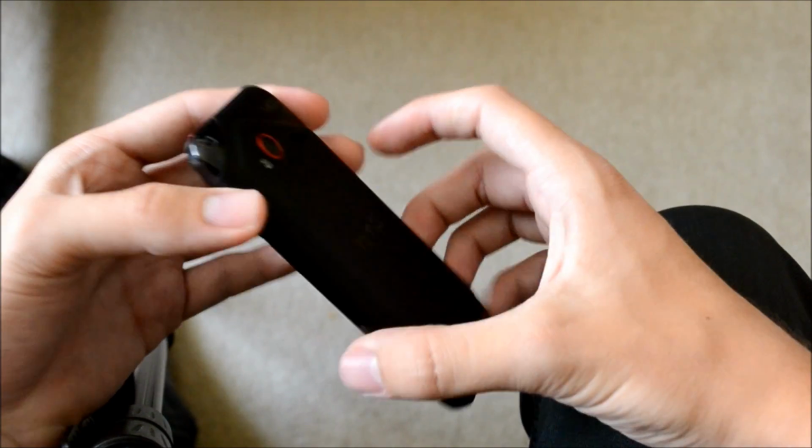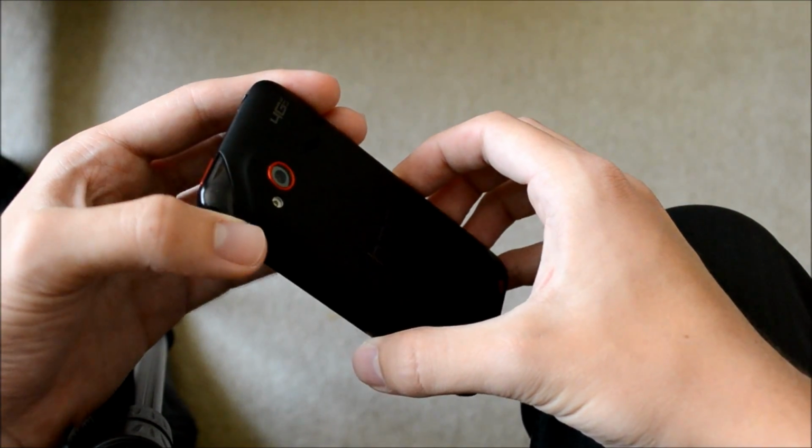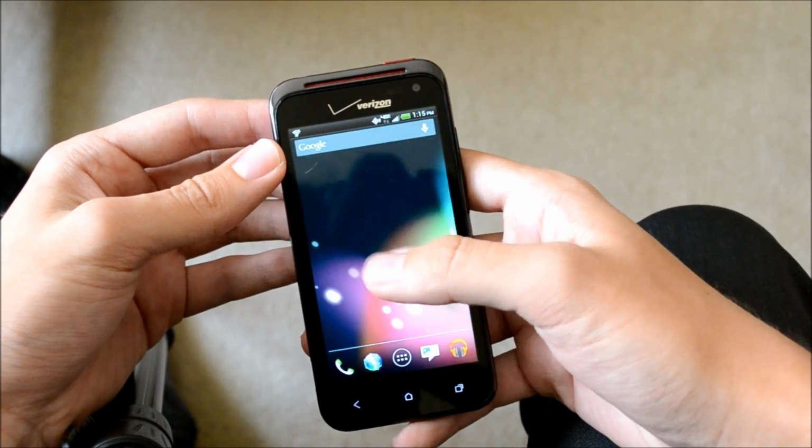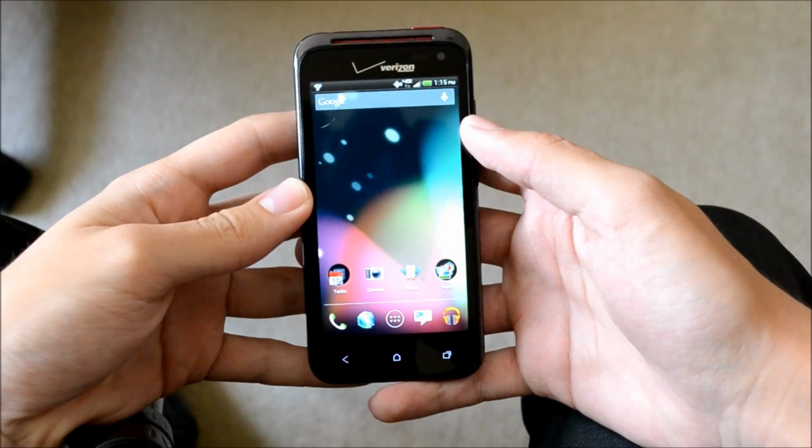And I actually really like it. The first time I saw it, I really liked it, and so has everyone else that has seen this phone. And I think they designed it really well. The design does have a few minor problems though.